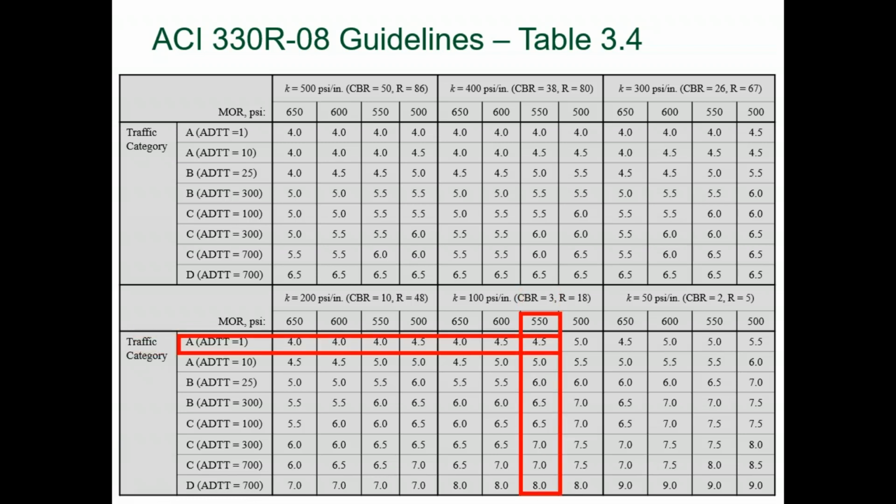Now, when we put those inputs into this chart, you're going to see that our resulting thickness is 4.5 inches of 550 PSI flexural strength concrete, unreinforced, and at this point sitting on compacted subgrade. Now, if you're a designer on the phone, please don't pass out when you see 4.5 inches. I know when I do this presentation in person, I get a lot of head nods, no, shaking their head back and forth, because a lot of designers have a 6-inch thick minimum. That's their rule of thumb.